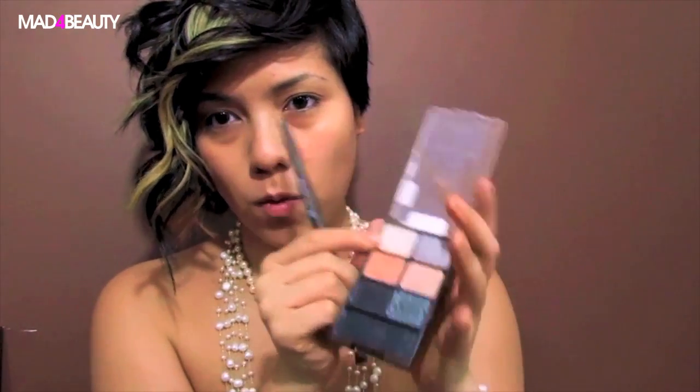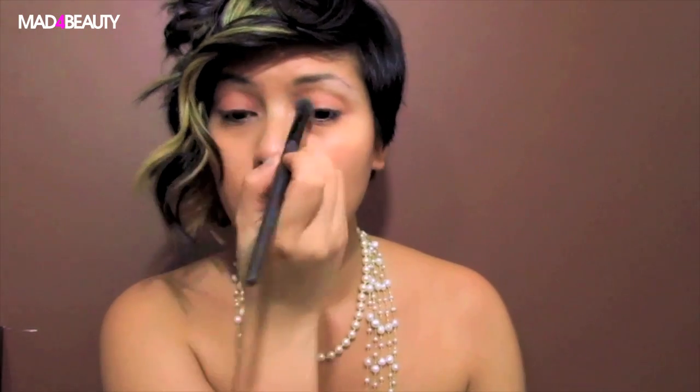Okay, so that all over, and then I'm going to go in with this light white color here, and I'm going to push that into my brow bone, and then into the inner corner. I'm going to define the crease, this silvery color right here.